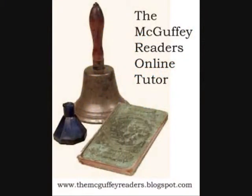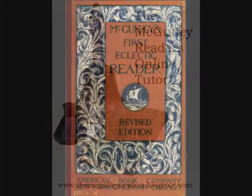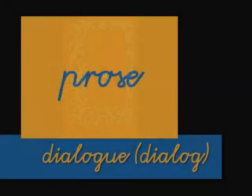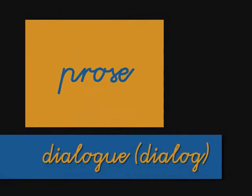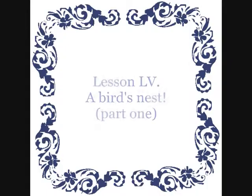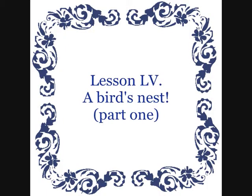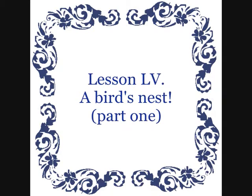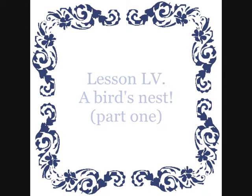Today's lesson is from the McGuffey's First Eclectic Reader, the revised edition, and we will be reading prose today in dialogue form. The spoken and written ordinary language, but it's going to be a conversational exchange between two people today. We are on lesson 55, A Bird's Nest, Part 1. A bird's nest. Are you ready? Here we go.